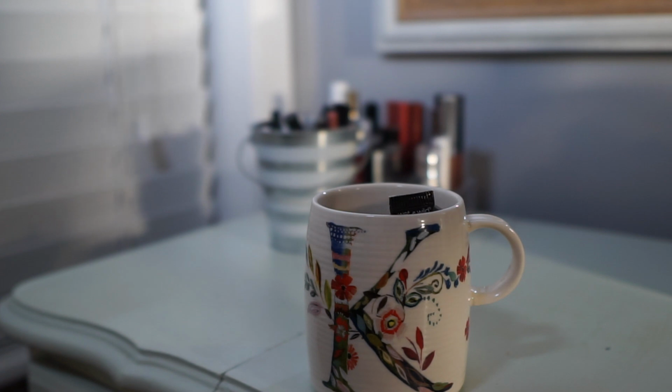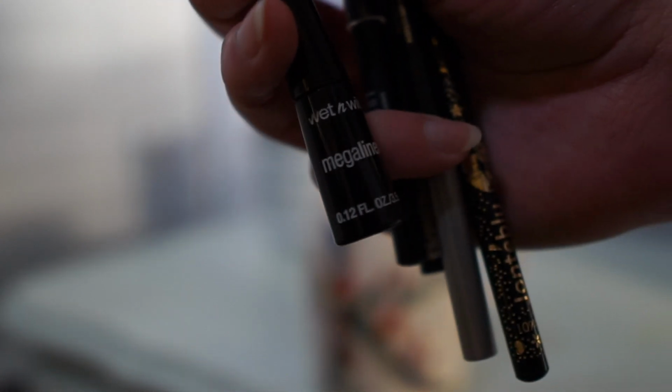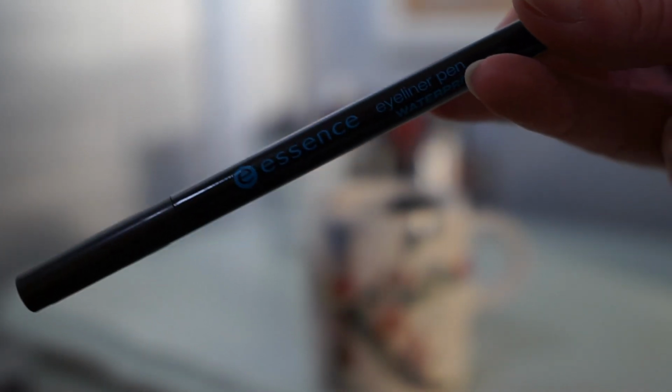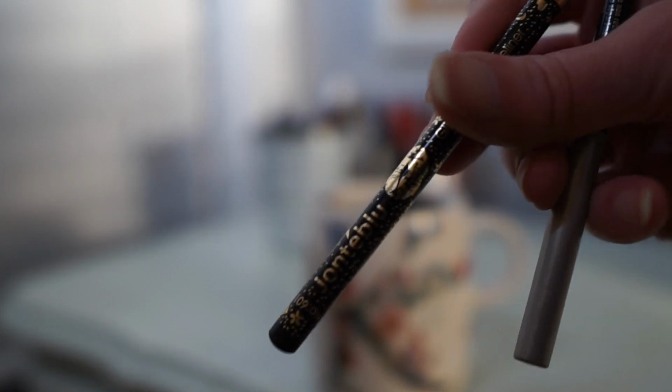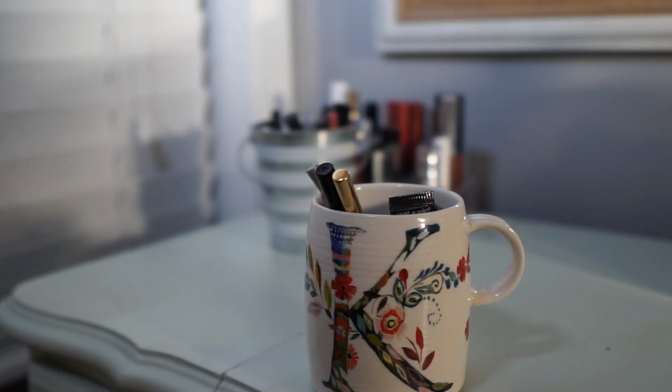Got a few different liners. Got the Wet n Wild Mega Liner Liquid Liner. And then this Lord & Berry Pencil Liner. The Essence Waterproof eyeliner pen. This is my fave. And then 2 pencil liners. This is a Jaunt Blue sparkly one. And then this is the Clinique High Impact or something. Quick liner. Brow pencils. I've got 3.